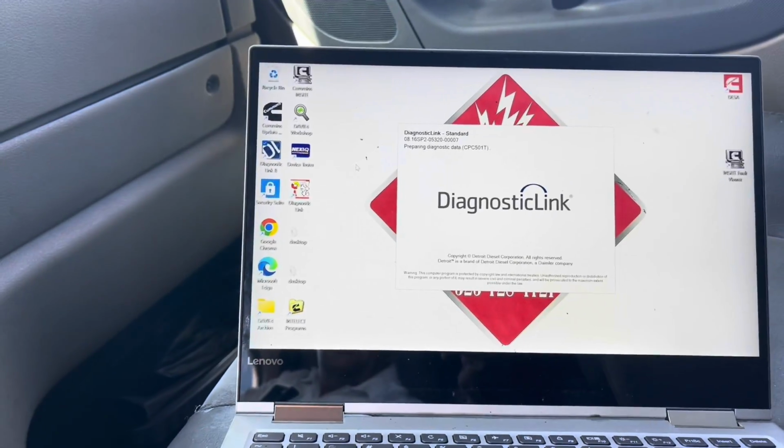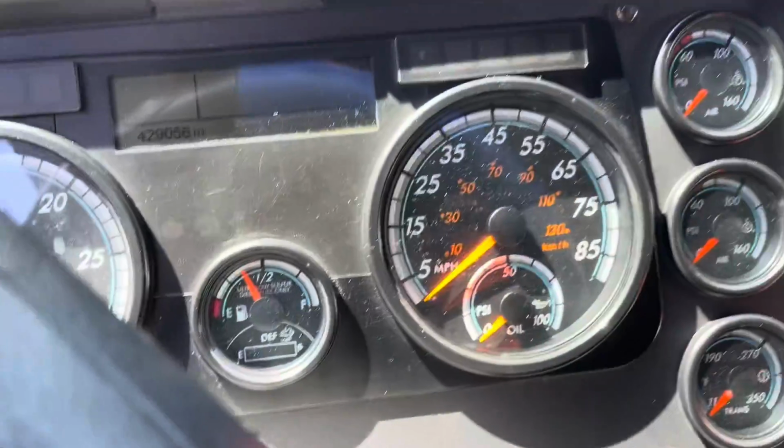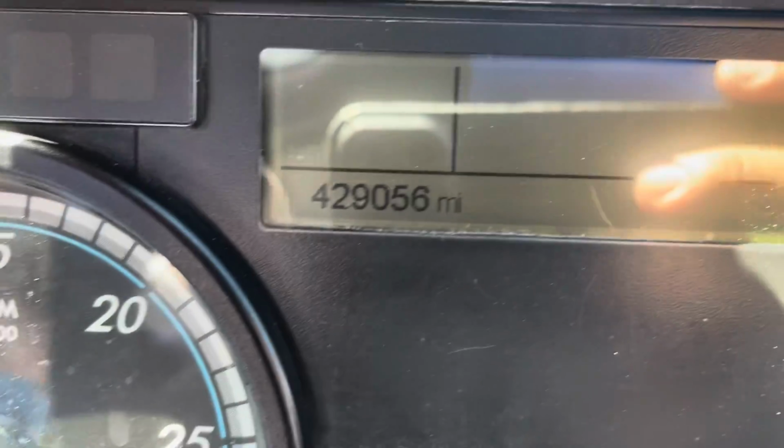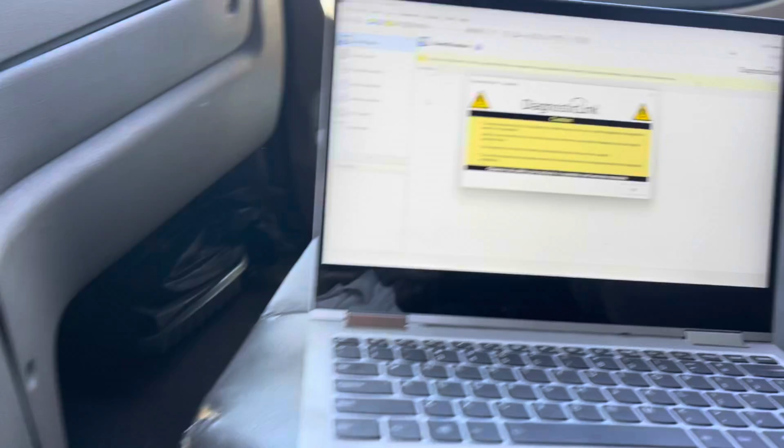We have a DD15 with a doser fault code. I'll show you that code in a second. The truck says it has 429,000 miles. It's a 2017 or so, something like that. Anyway, we are going to go ahead and turn the key.